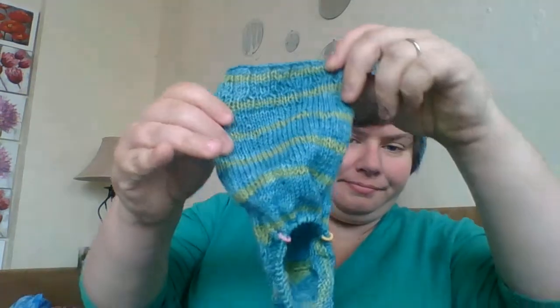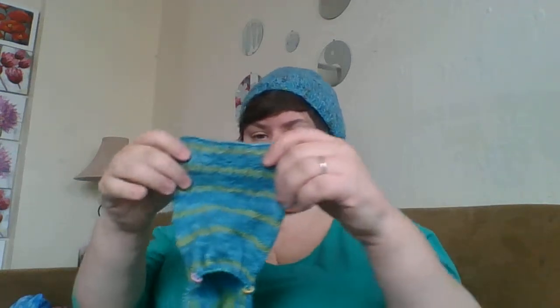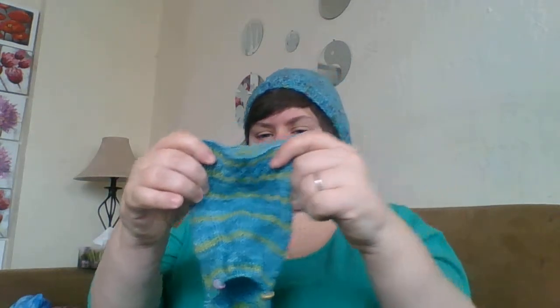So this is turquoise and lime colorway. I love it. I can't wait to wear these socks because they're so nice and soft. I did a 3x1 rib instead of my basic 2x2 because I wanted to be different. I'm on the gusset. That's the first sock. And then this is the second sock.